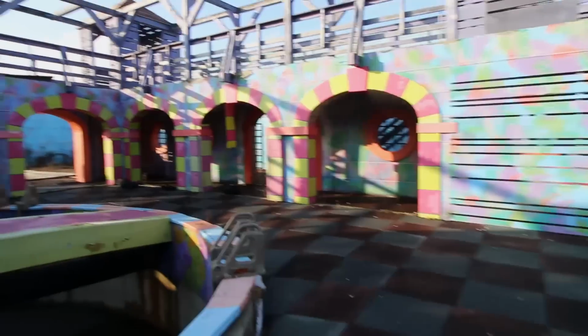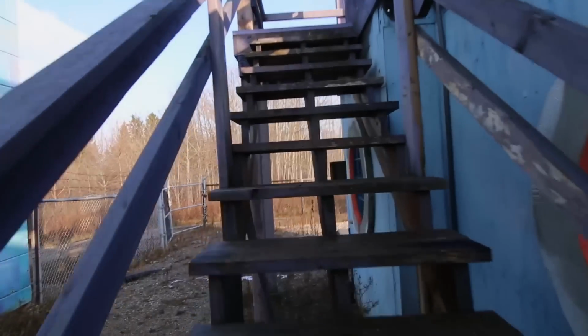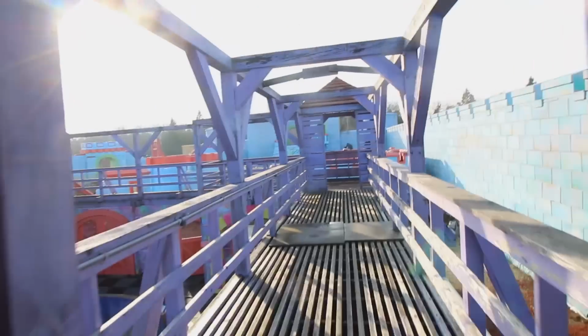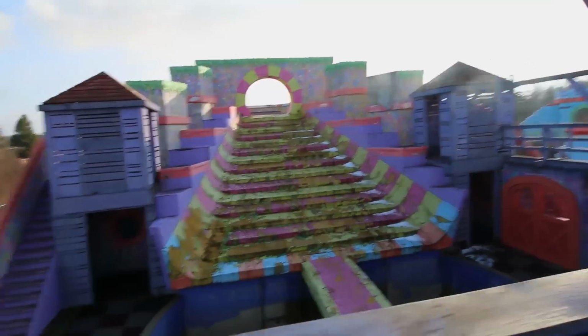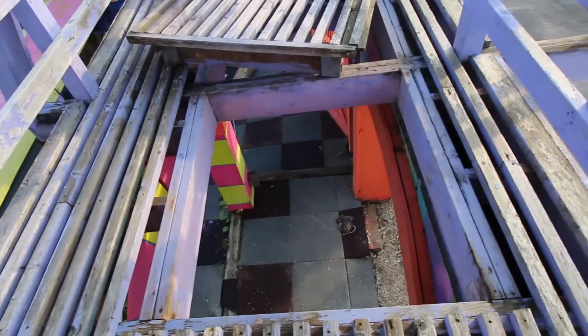Nothing in this room. Door. Obviously, you guys gotta watch stuff like that when you're in abandoned places.